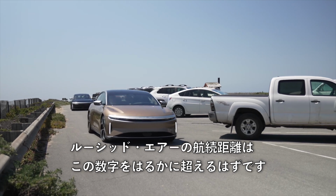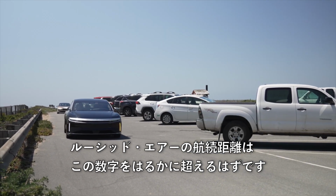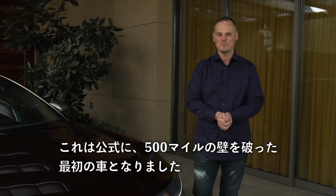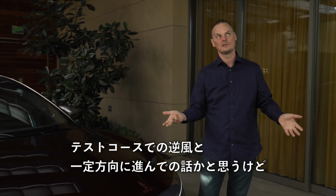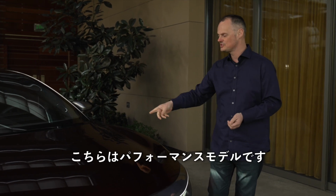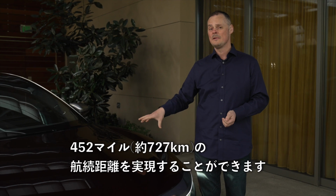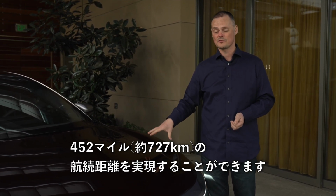So the Lucid Air range is supposed to expand way beyond this. Well, this is officially the first car to break the 500-mile barrier. And if all of that sounds like a lot of, yeah, okay, on a test track with a backwind, with the right direction happening, no, that's a very realistic figure. Now, this is the performance model. So this car, as it stands here right now, is capable of delivering 452 miles of range.